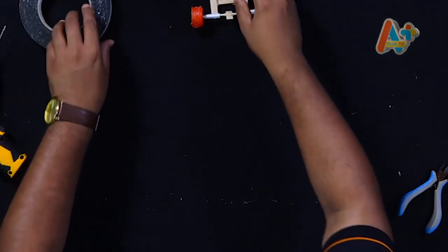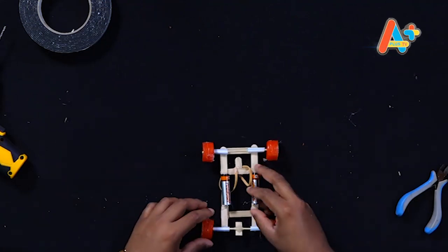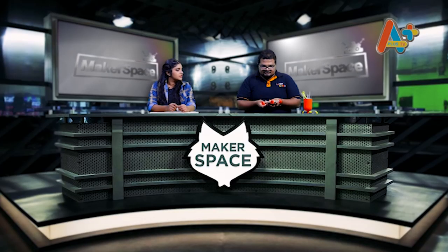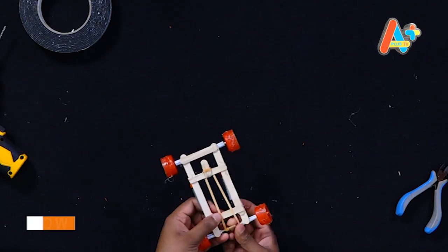You can keep it on the ground to get much more effect. We have limited space here. But once it starts going, this car is going to go so far. Right? Let's try it again. Let's see if it gets a little bit better. Right?